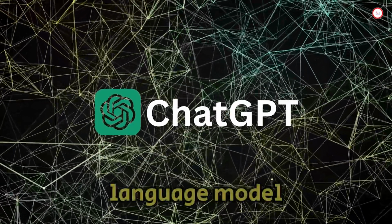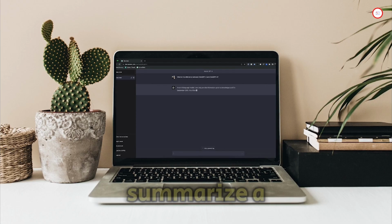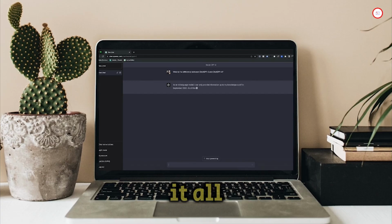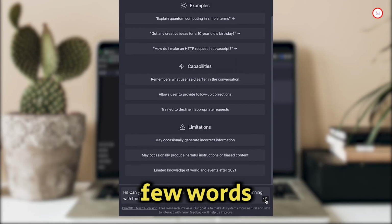ChatGPT is an AI language model designed to simplify your life. Whether you need to draft an email, summarize a long text, or even brainstorm new ideas, ChatGPT can handle it all. Imagine cutting your workload in half just by typing a few words.